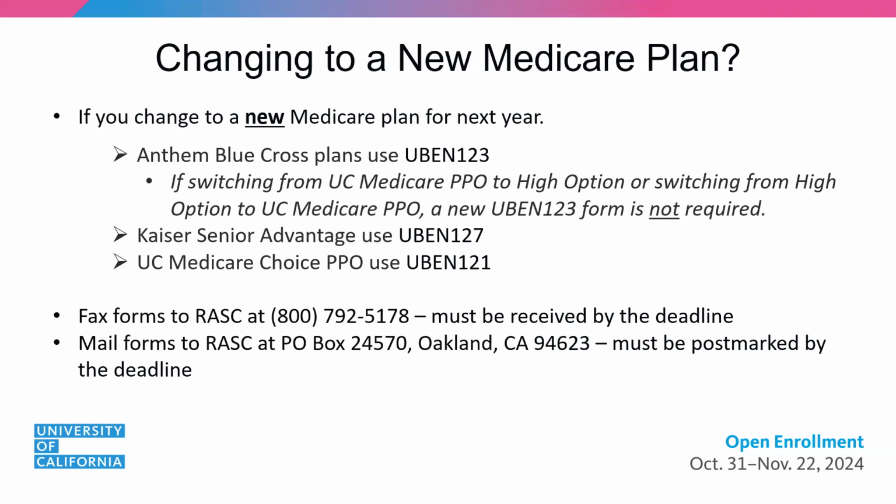All of your forms must be received by the RASC by the deadline. You can fax your form to 792-5178 or mail your forms to the RASC at P.O. Box 24570, Oakland, California, 94623. Your mailed forms must be postmarked by the deadline.